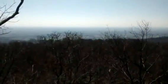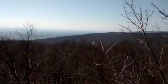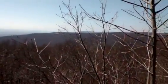Facing southbound. Very awesome overlook.